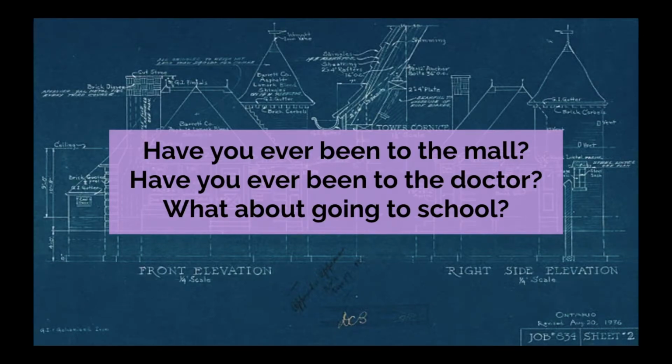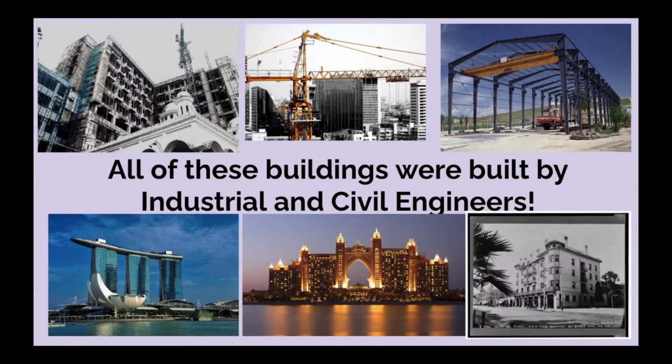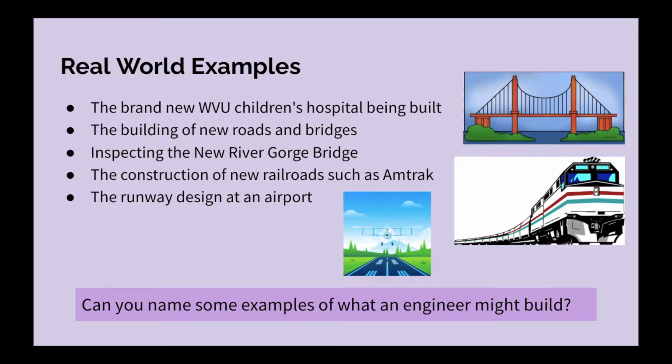Have you ever been to the mall? Have you ever been to the doctor? What about going to school? All of these buildings were built by industrial and civil engineers. Real-world examples: the brand new WVU Children's Hospital being built, the building of new roads and bridges, inspecting the New River Gorge Bridge, the construction of new railroads such as Amtrak, and a runway design at an airport. Can you name some examples of what an engineer might build?